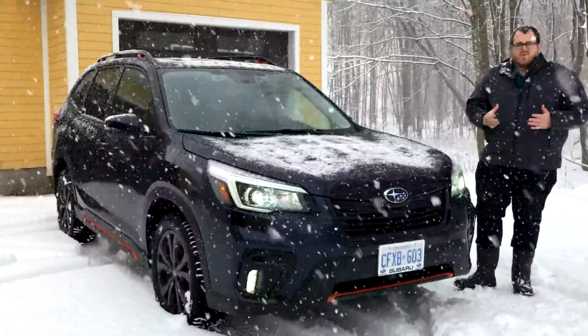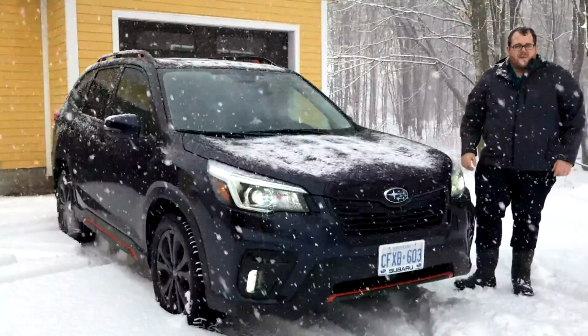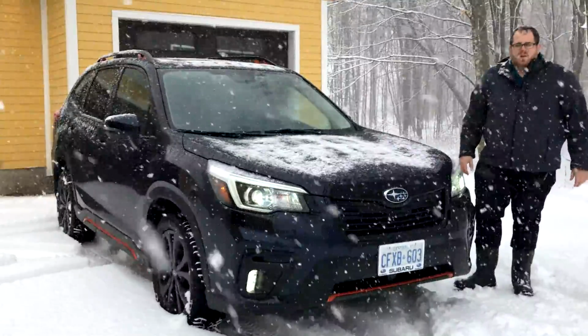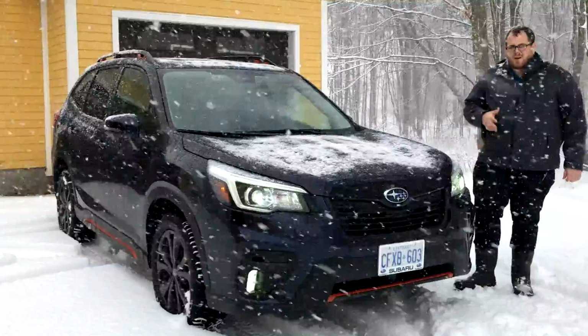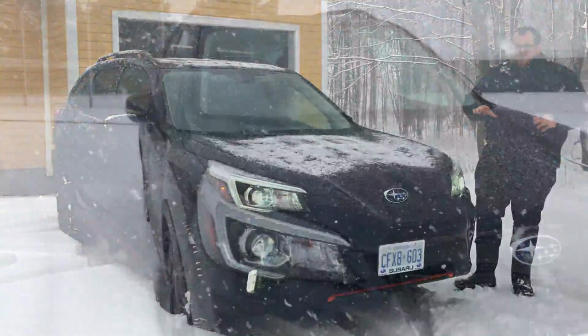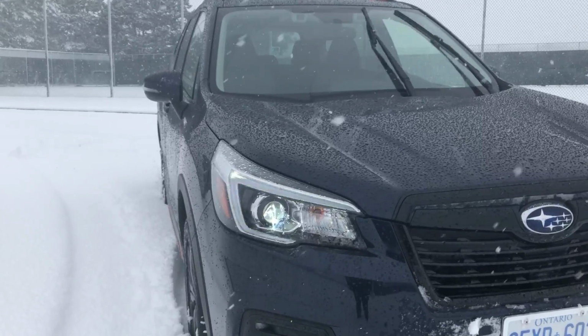As I mentioned, it's new for 2019, marks the start of the 5th generation Forester. So there's a lot to go over, and I think a lot of people are interested in more of the technical elements of this car, so we're going to be spending a little bit more time going over some of that. So first off, the Forester has LED front headlights as standard.